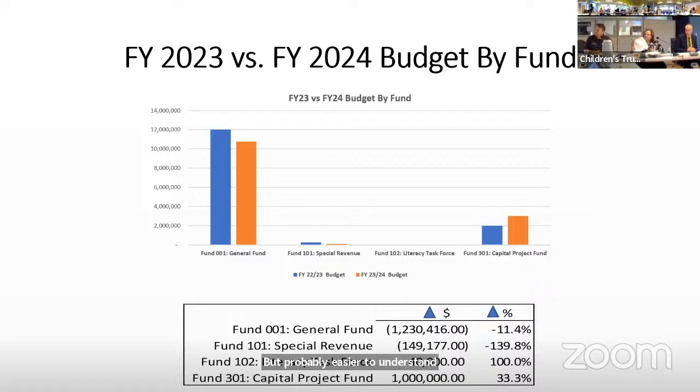So Diana, would you please do me and Lee a favor with the 1,230,000? Would you tell us what that decrease is? For the general fund, yes. Okay, does that answer your question? Yeah. Thank you. That's what I thought it was.